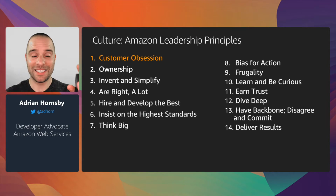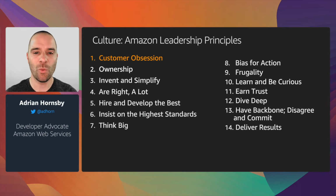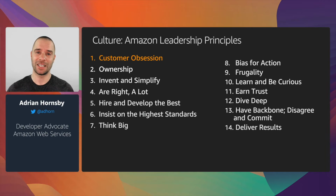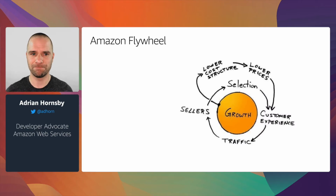So much so that it's actually the focal point of the company vision statement: to be the Earth's most customer-centric company. Customer obsession is much more than customer satisfaction or customer happiness. It's a philosophy about doing what is right for the customer first and then working backward. To illustrate the importance of customer obsession related to operational excellence, I want to explain to you the Amazon flywheel.